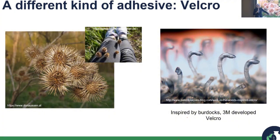Okay. Okay, but you see what I'm talking about, right? Nature is interesting, because nature reproduced this solution multiple times and re-evolved it multiple times. You all know that when you go into certain parts of nature where there are these plants, you can come back with these little fruits just attached to your clothes, right?